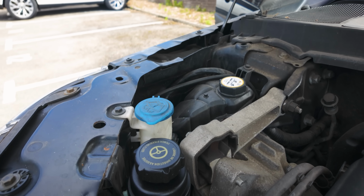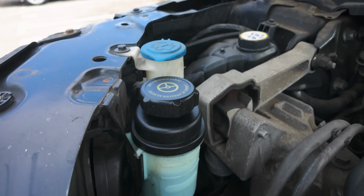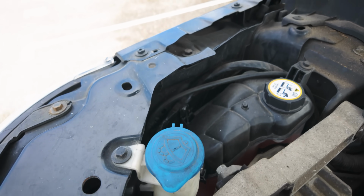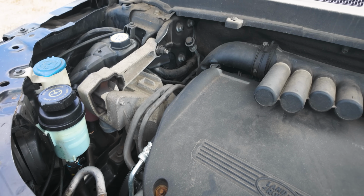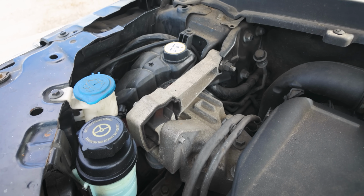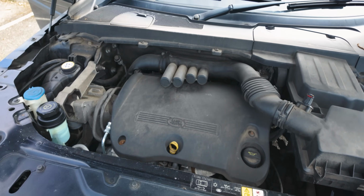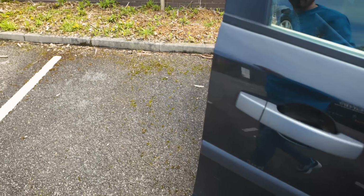Now, I know we're on a slight incline here, but we've got power steering fluid. If you look there, it's right where it should be between minimum and max. How strange. Wonder what the fault could be then. Think it's the rack, maybe? I don't know. That wouldn't make much sense though, would it, I don't think. Right, we need some new bonnet struts.